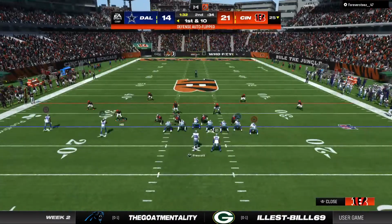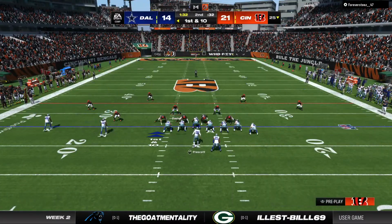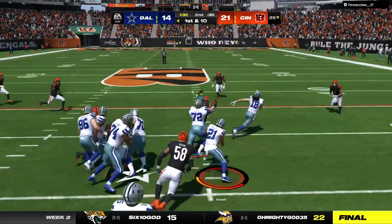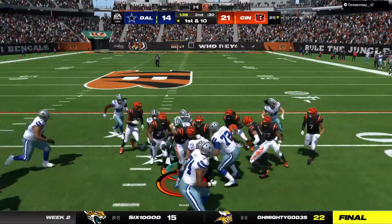The Dallas offense here set to begin the drive. They came out not so hot. The first quarter, they were sputtering a little bit, but they seem to have stayed the course and really righted the ship here in the second.